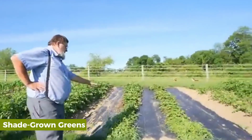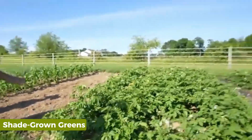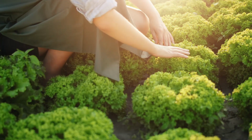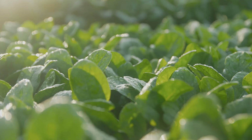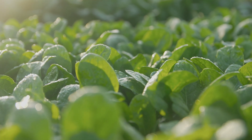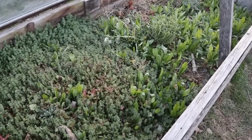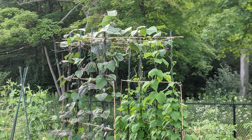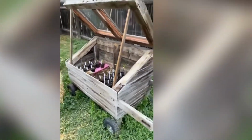Too much sun can ruin even the healthiest garden. That's why the Amish grow some of their vegetables in the shade, on purpose. Leafy greens like lettuce, spinach, and kale can wilt fast in direct summer heat. To keep them fresh, Amish gardeners plant them under taller crops like corn or pole beans. They also use wooden frames or trellises with climbing plants to cast shadows on the greens below.